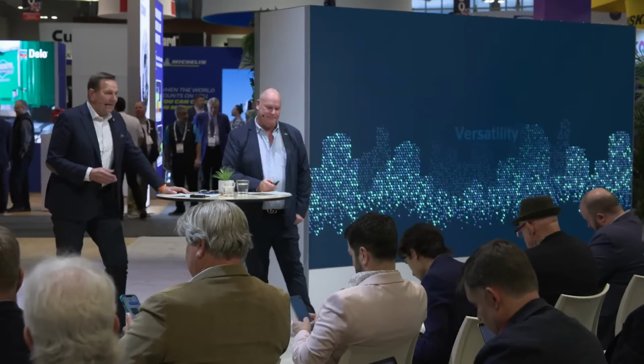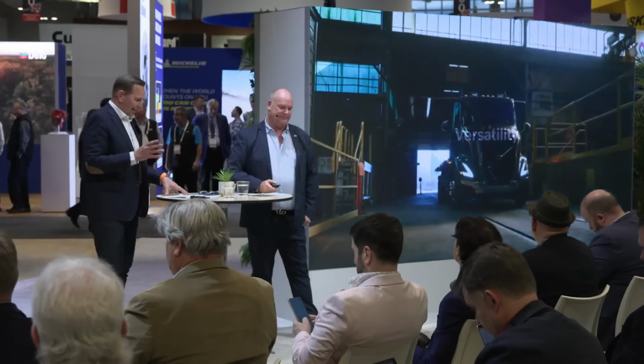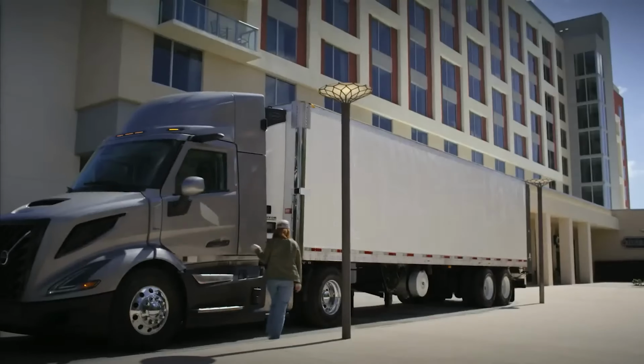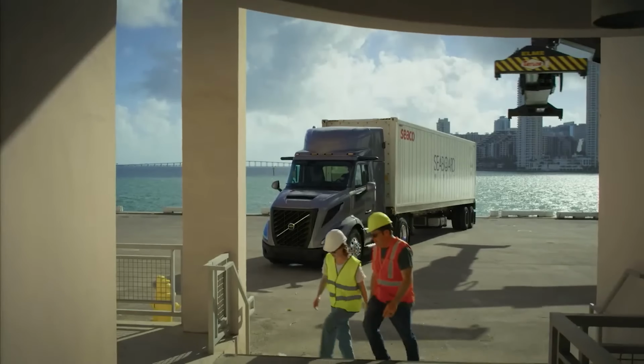And if we start with the versatility. Yeah, Magnus, versatility is the word. The VNR is designed for regional and local distribution. But it can also do pretty good highway applications. Versatility is the name. It will basically respond to all kinds of different applications.